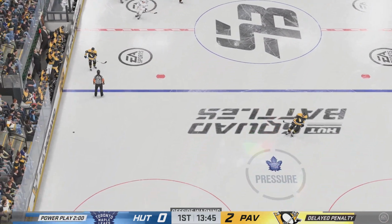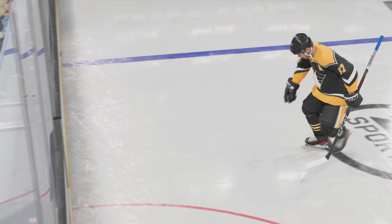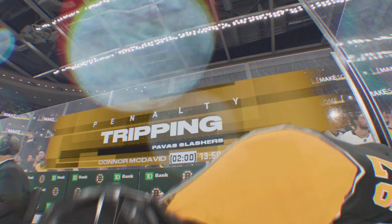Hamilton's been brought down, and we're going to get a penalty here. And there's the whistle stopping the play. Well, you can see him shaking his head and arguing with the official, James, but they're not changing their mind. This is a penalty.